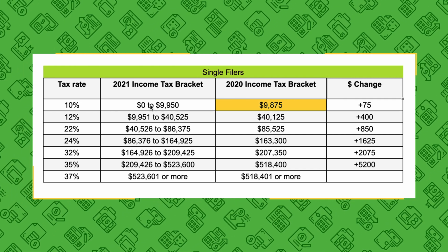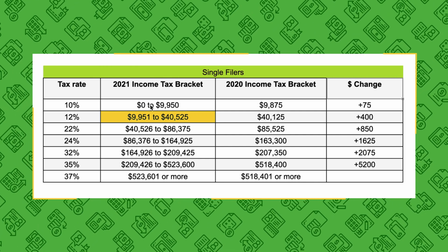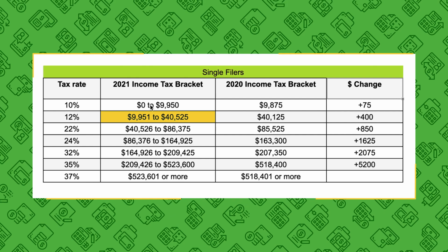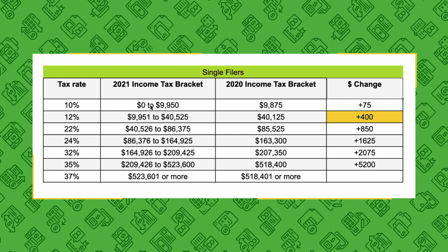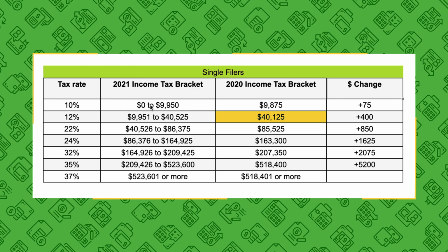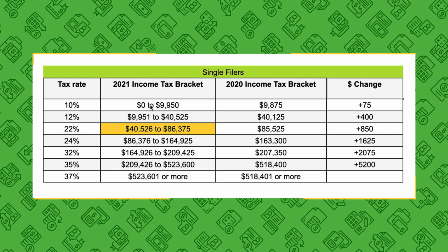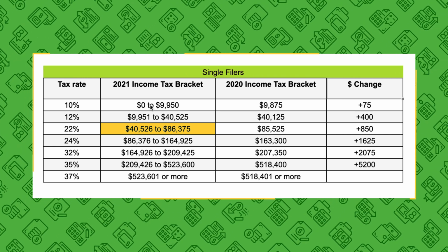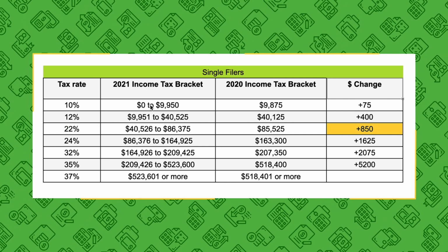Next, income between $9,951 and $40,525 will be taxed at 12%, which is a $400 increase when compared to 2020. Then income between $40,526 and $86,375 will be taxed at 22%, which is an increase of $850.